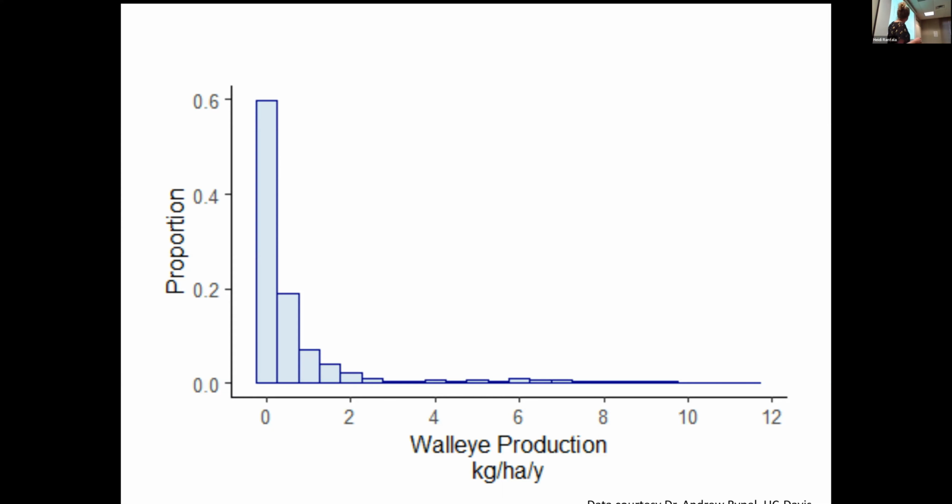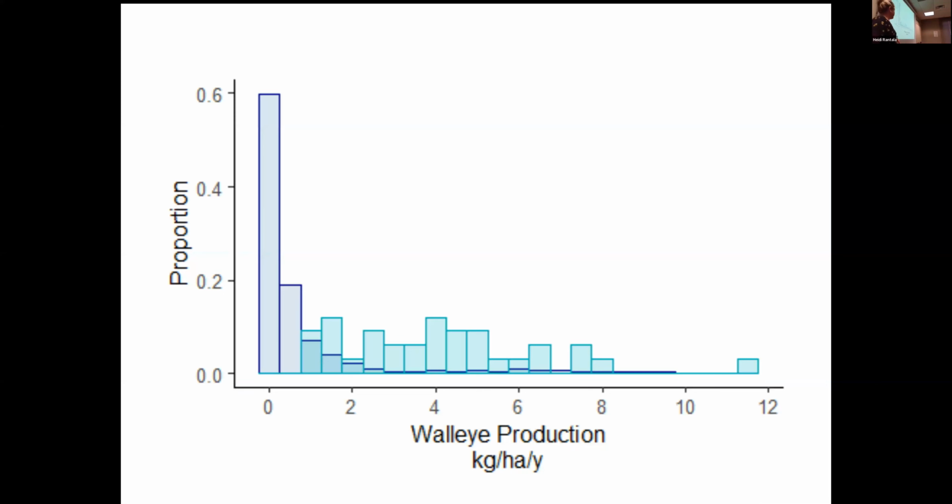About 80% of the estimates are between 0 and 1 kilogram per hectare per year. There's a few more between 1 and 2, but then very few way far out. The ones really far out tend to be ones associated with Escanaba Lake in Wisconsin, a really productive walleye lake. So I then overlaid the Lake Mille Lacs production estimates. Remember, I have about 30 some estimates, and that's why my bars are so much bigger. But really the distribution of the data is what we're looking at.